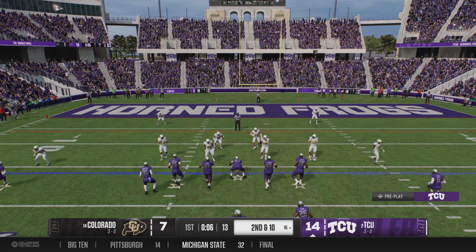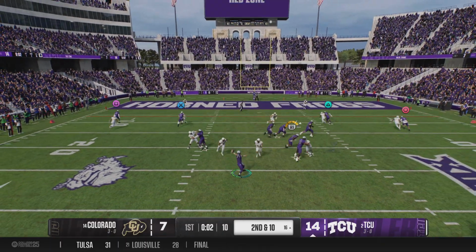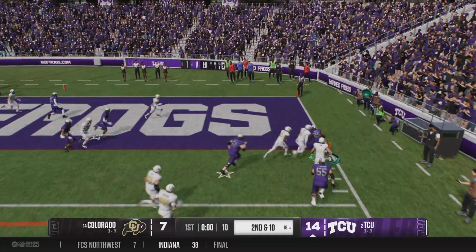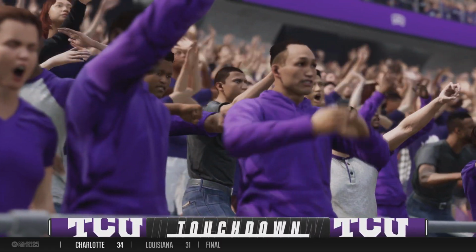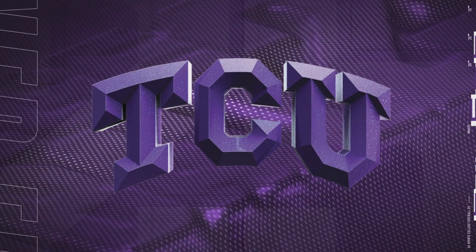And here comes the offense on second down. Looking to pass. It's Torrez. They'll run the screen. Got some room, headed to the goal line. And the catch and run into the end zone. Touchdown, Horned Frogs! The screen game is such a big part of this offense.